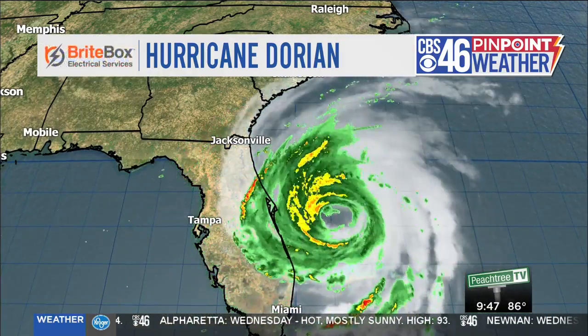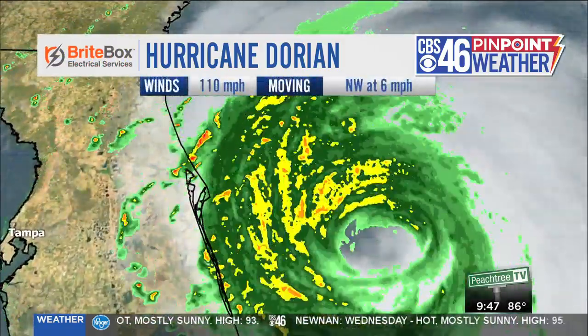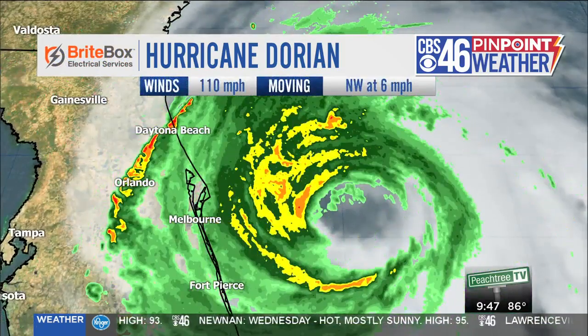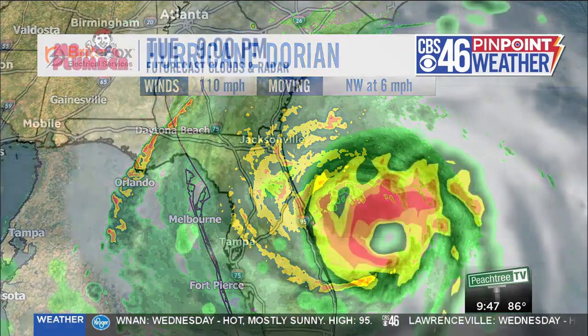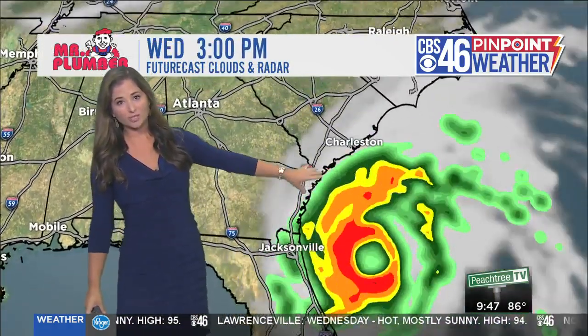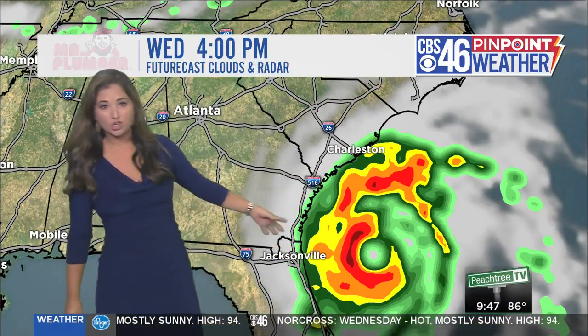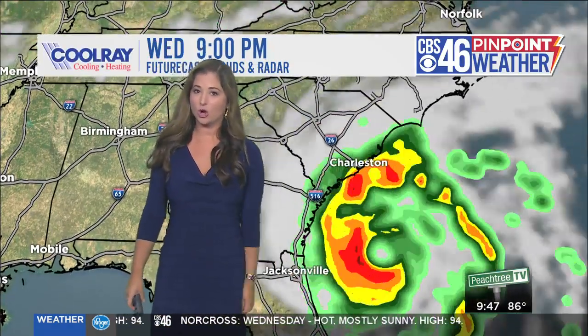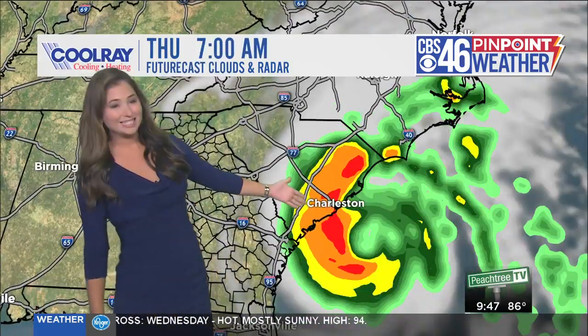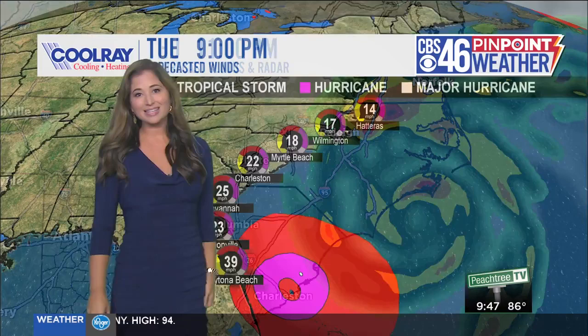closer to the U.S. Right now, that storm is right off the coast of Florida, about 100 miles off the coast with 110-mile-an-hour winds moving to the northwest at 6 miles an hour. It'll continue to skirt along the Florida coast. Then as we head into Wednesday afternoon, so tomorrow afternoon and evening, we'll see it off the Georgia coast. Notice the eye of the storm stays over the open waters of the Atlantic, then dangerously close to Charleston and Wilmington and the Outer Banks.